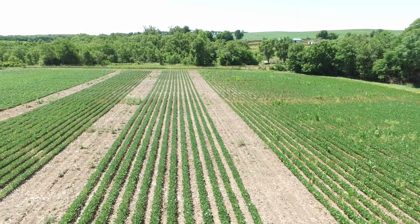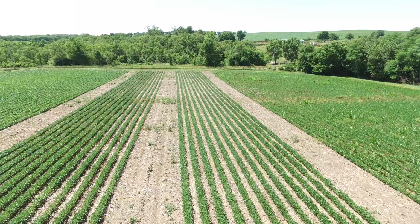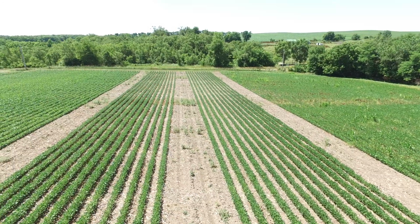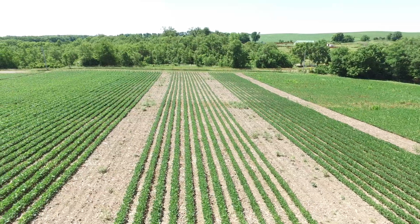One repeat trial we have this year is our competitive herbicide systems trial, looking at different herbicide programs in soybeans and their ability to provide adequate weed control and maintain yield.